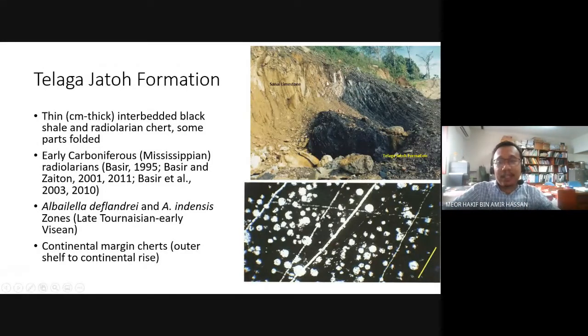And overlying the Sinai limestone is this thin unit of ribbon cherts. You have these thin beds of cherts interbedded between black shale. This unit is quite widely exposed. You get it exposed here in Perlis and also in Northern Kedah. Some people consider it as the base of the Kubang Pasu formation, but here I'll use a separate term for it. I'll just call it the Telaga Jato formation because, in my opinion, it's distinct enough and it is mappable to be differentiated from the main Kubang Pasu formation.